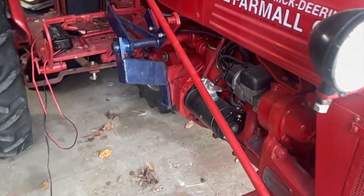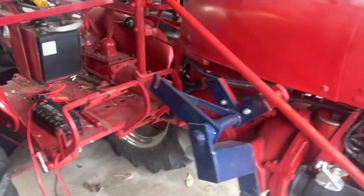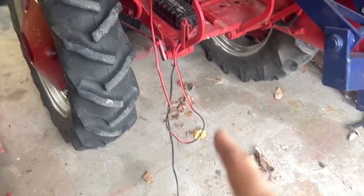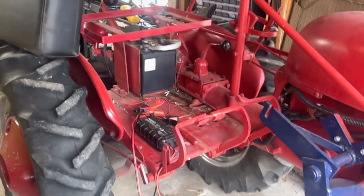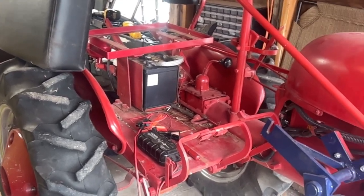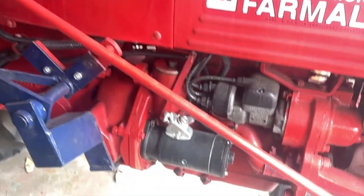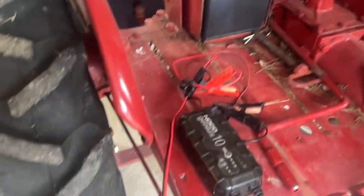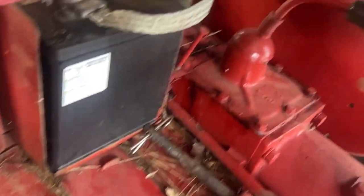So anyway, I've got a couple issues with it that I'm going to resolve, and then I'm really contemplating putting this old girl up for sale because it doesn't have a fast hitch on it, and I don't need it. So one of the problems I've got right now, if I put it in neutral, let me put a block of wood in front of the tire. I'll be right back. I have a couple issues I got to fix.